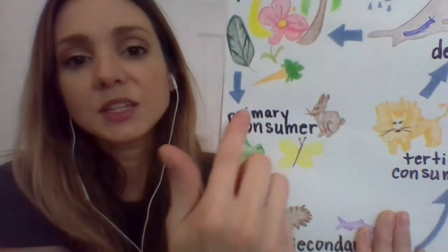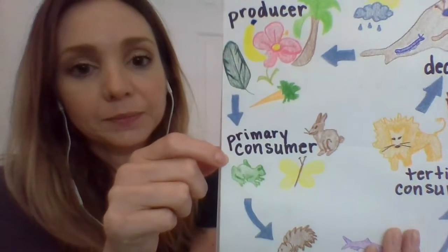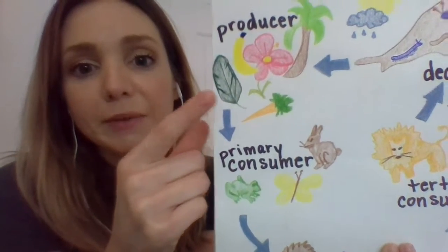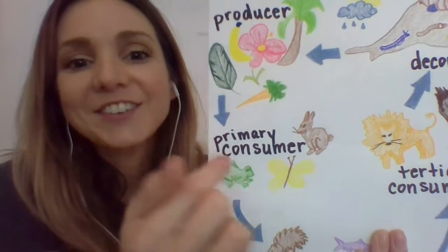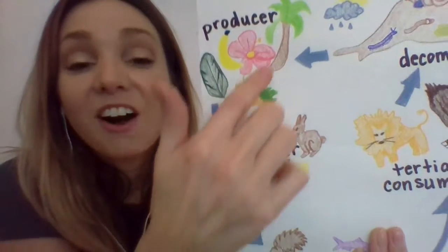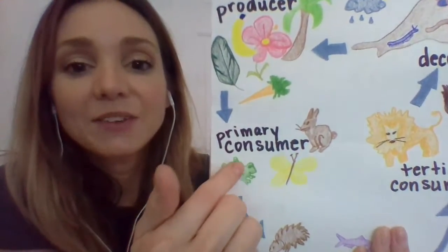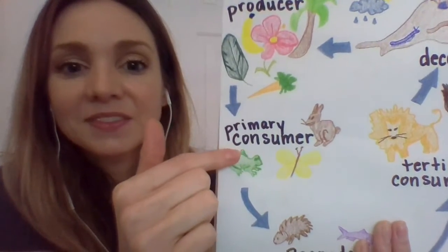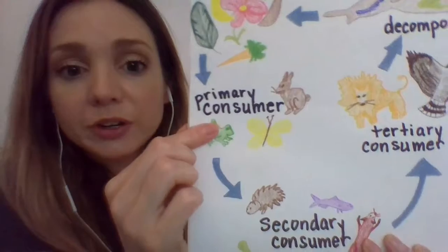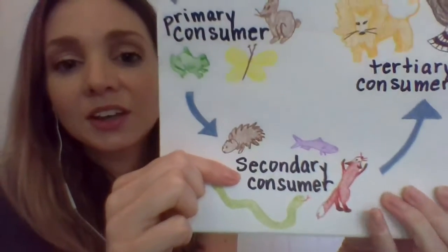The animals in this group, the primary consumers, don't make their own food. They get their energy and their nutrients from the producers. So when these primary consumers eat the producers, they get all of that energy and nutrients that the producers made. Now it's inside of their bodies. But the primary consumers are eaten by secondary consumers.